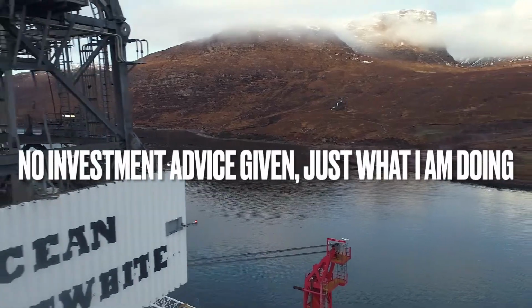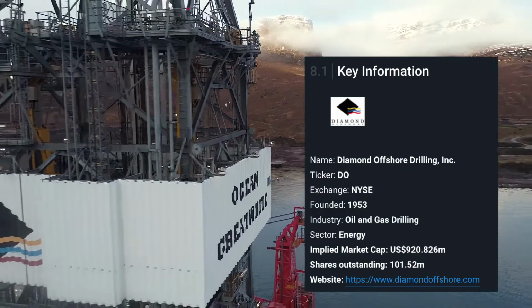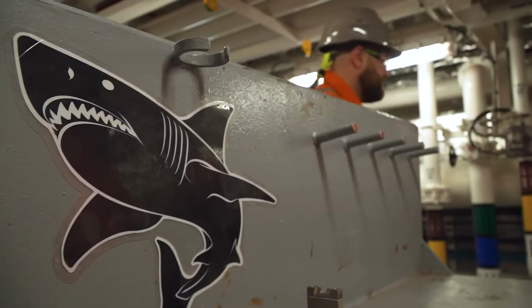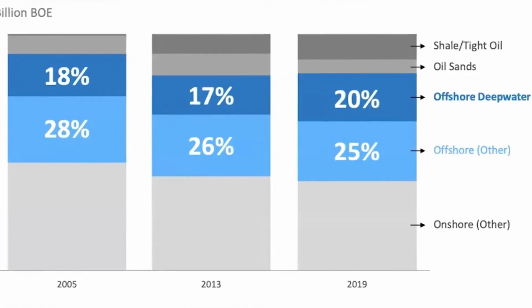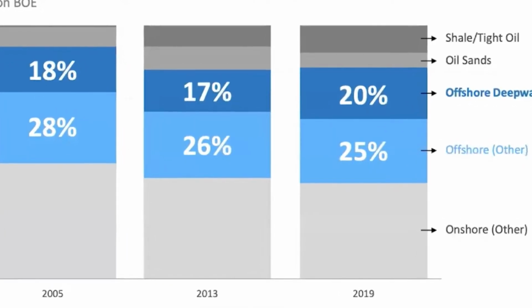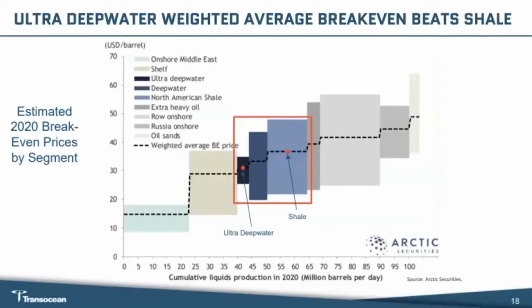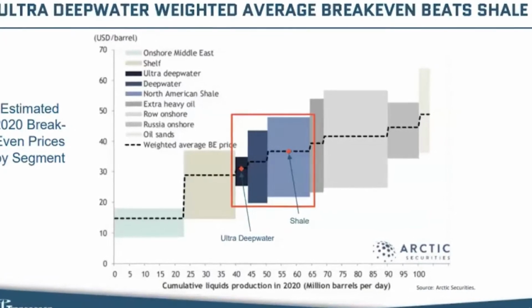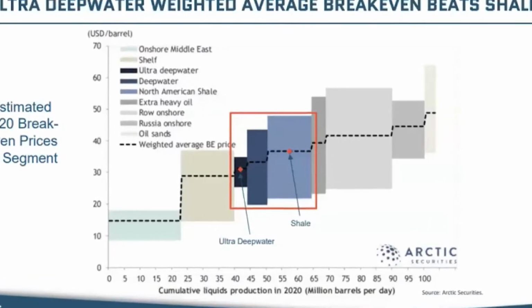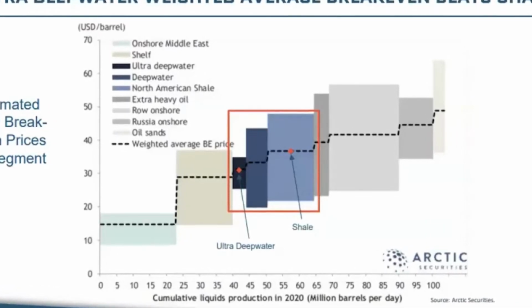Welcome back, and today we're looking at another offshore drilling play. This time it's Diamond Offshore Drilling. Now, we're not going to cover the thesis, but just very quickly, most of the reserves from the big producers are now offshore. Offshore also has a better cost break even than shale. So we believe, and you can watch the previous videos, that most of the growth in oil will come from the offshore sector.